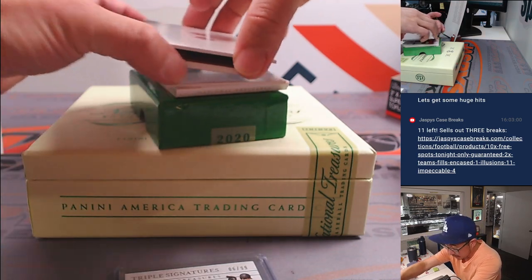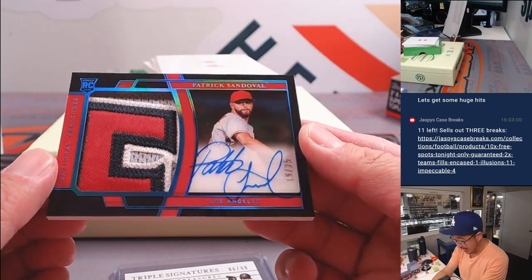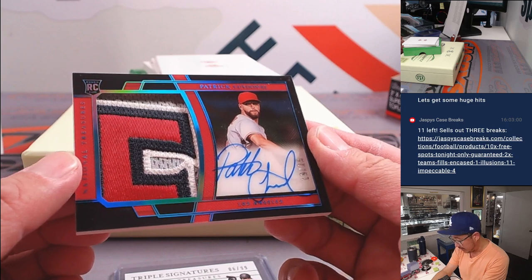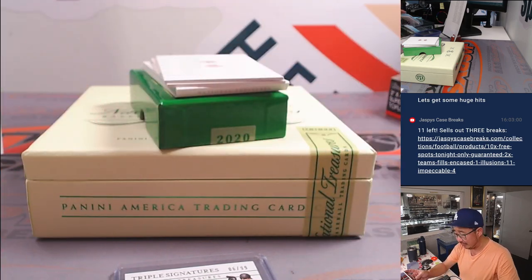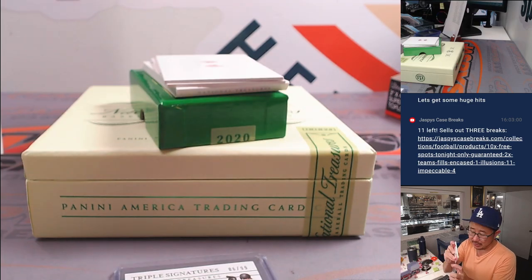And we have an Angel, Patrick Sandoval, big patch. That's a cool patch. And nice autograph too, 19 out of 25. Some nice piece of the lettering there. Raymond with the Angels.